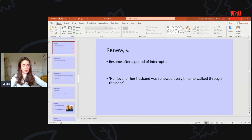Next one we have is the verb to renew, which is to resume after a period of interruption. Her love for her husband was renewed every time he walked through the door. So every time the husband comes home, her love for him is renewed, is resumed, is strengthened. Yeah. Or you could say renew your beauty, maybe by performing beauty routines using cream or whatever it is. People might renew their marriage vows, for example. That would mean to have a second marriage and to redevote yourselves to each other. Yeah. Okay.